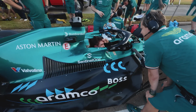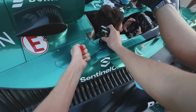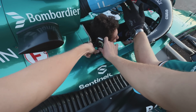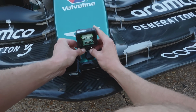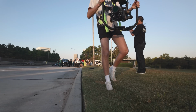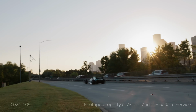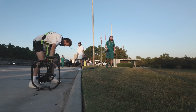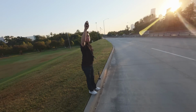So we've completed our first location. It was in the back of the truck. Stuff got pretty wild. Jorge and I were strapped back there with Ryan and one of the Aston Martin photographers. We were sliding all over the place, but the shots are insane. It was a lot of fun too. It was perfect timing, obviously, with the sun coming up over the buildings. One down. That was quick.